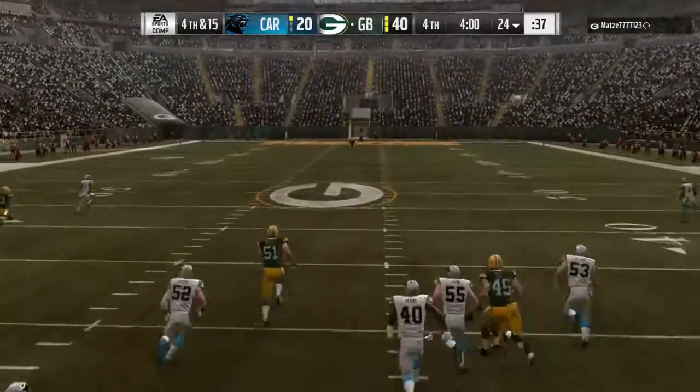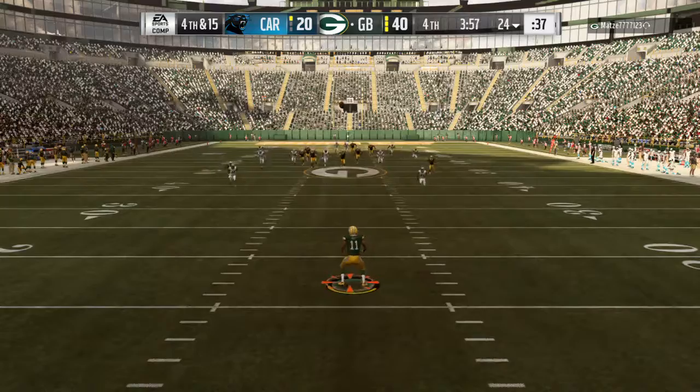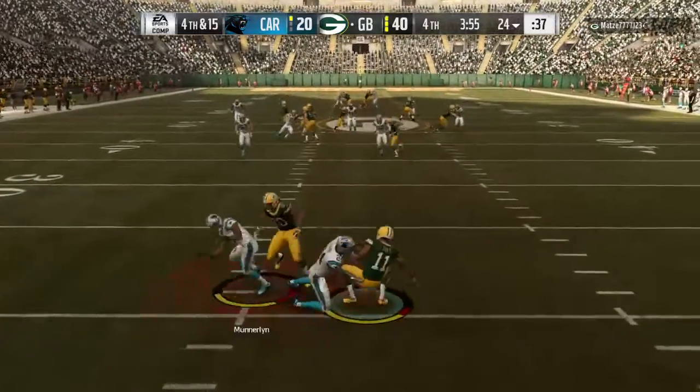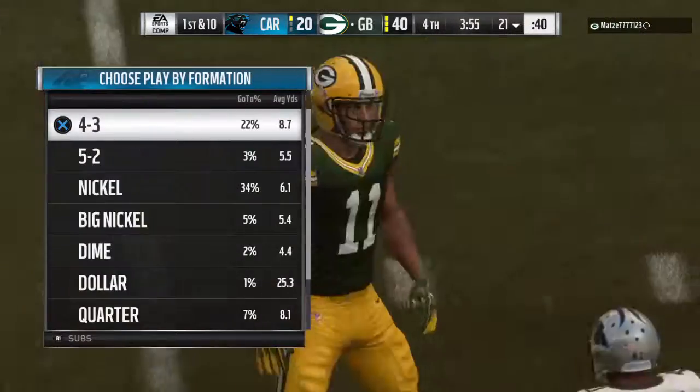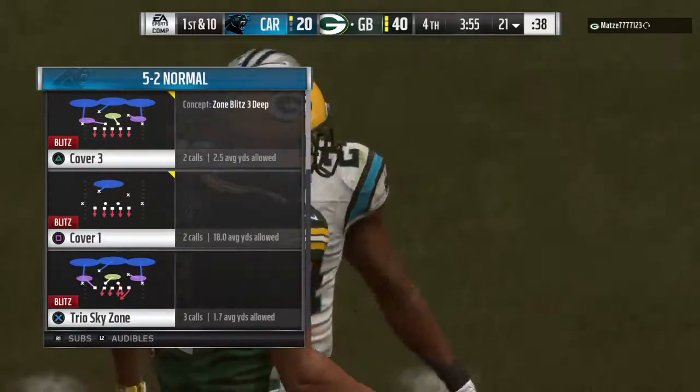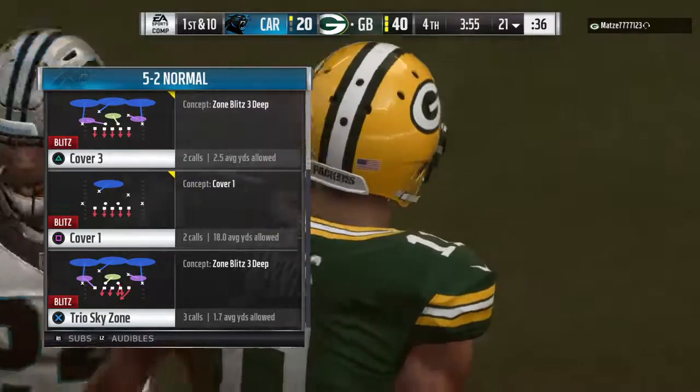He gets this one away, and boy, it's another boomer. This will be fielded at the 17. That's going to go in the books as a 55-yard punt. Well done. And the offense will take over with a new set of downs.